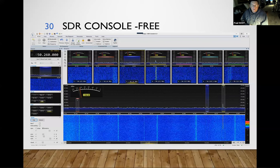Here's a picture of the SDR Console, I think, which is, by the way, a free piece of software. But it's very professional grade. If you had to buy this software, it would be in the thousands of dollars. But for ham radio, it's free. And you can see the various screens that I've got on there.